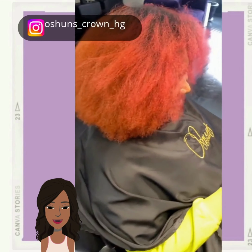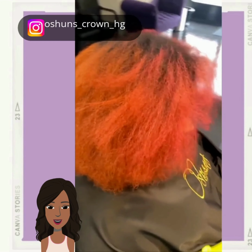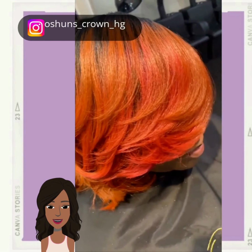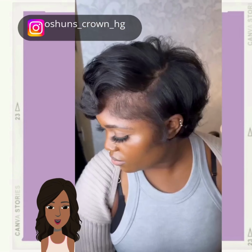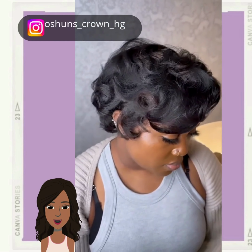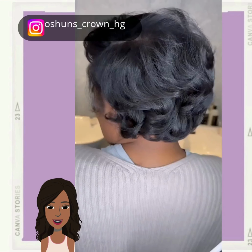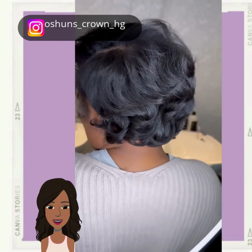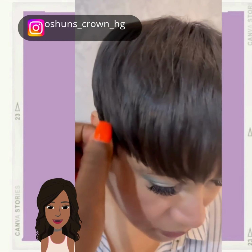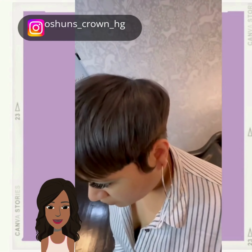So then we're going to move on to our next featured stylist. Wow, absolutely stunning, very bold copper coloring and orange mixture. Followed by another one of those pixie bob variations. This one has a lot of curls. Followed by the classic 90s mushroom style pixie. And that one also features the long sideburns yet again.